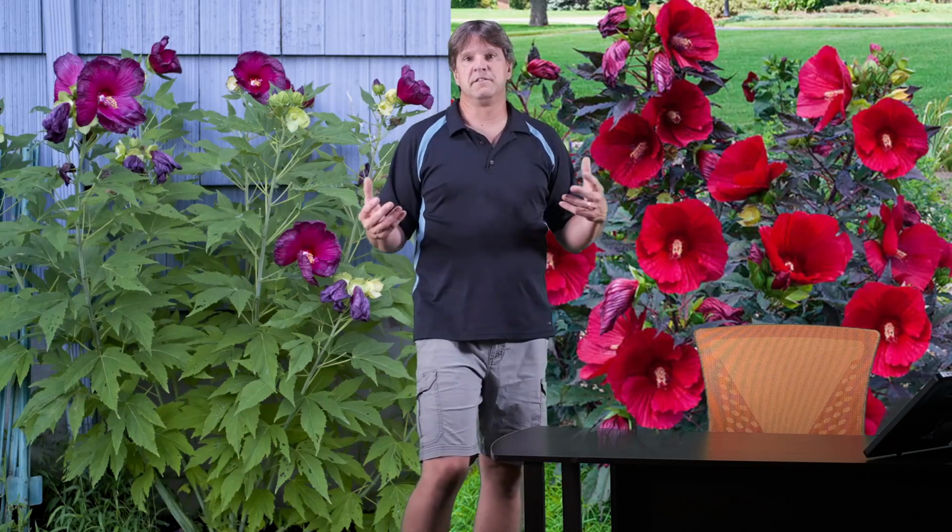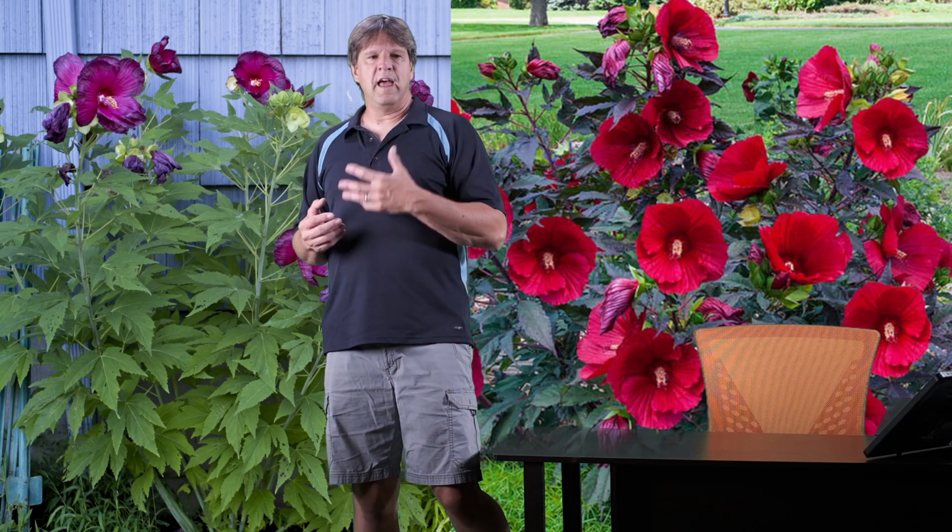Now, the hardy hibiscus is a really beautiful plant. The thing with the hardy hibiscus is that there are a million different varieties, and they're mostly sold for landscaping and perennial beds, okay? Now, I will not tell you that all of the different varieties will grow in the pond. However, I will say that I've tried a bunch of different ones, and they've all done great in the pond.